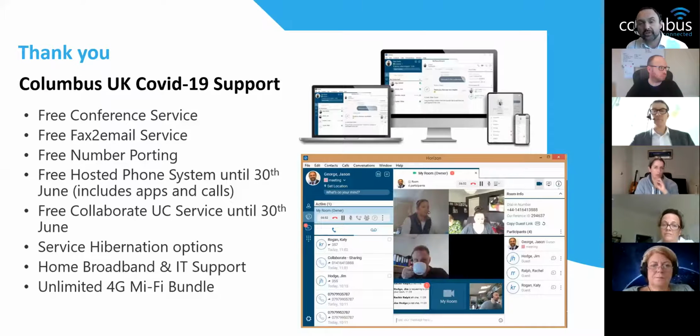And coming on to cloud-based phones, we're providing Horizon. It's the UK's number one hosted phone system for small businesses. There are about 500,000 users UK-wide, and Columbus is a provider of that service. We're providing it completely free of charge to all customers until the 30th of June. So there's no setup, there's no rental charges, and you even get all-inclusive UK local and national calls. And we're bolting on our own collaboration service, which includes video, and it's completely free of charge too. So if you do know of businesses that are struggling with remote working, who have disjointed communications and do need help, please do get in touch, because we can certainly help you.